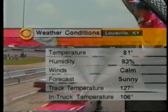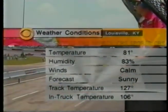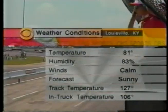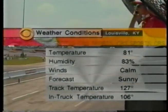To the uniqueness of this track, add the heat today, the humidity higher than the temperature. They're both up in the 80s. Track temperature 127 degrees. In truck, it's now hotter.